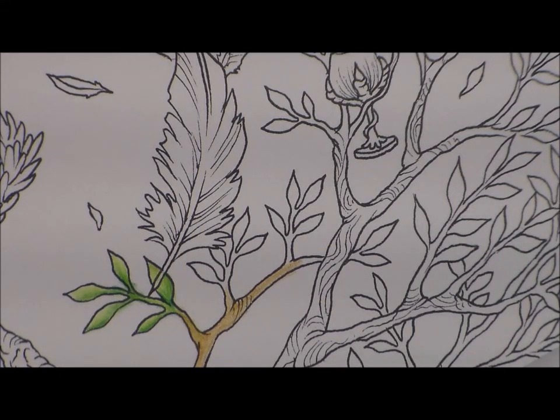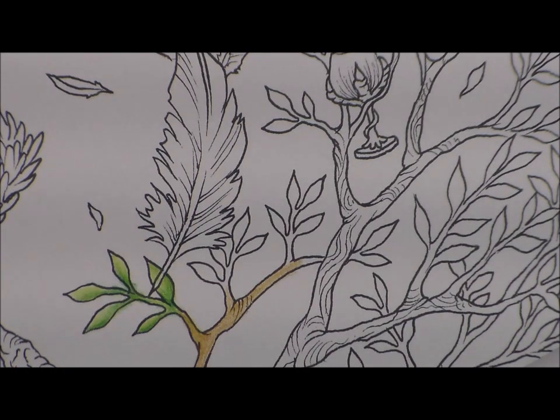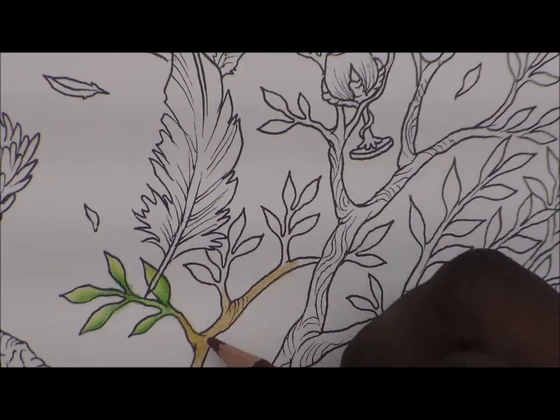Okay, let's do a darker green. Let's try 185. Gotta need another layer. And then a darker color, let's do 117. Okay. I'm just gonna do this branch.